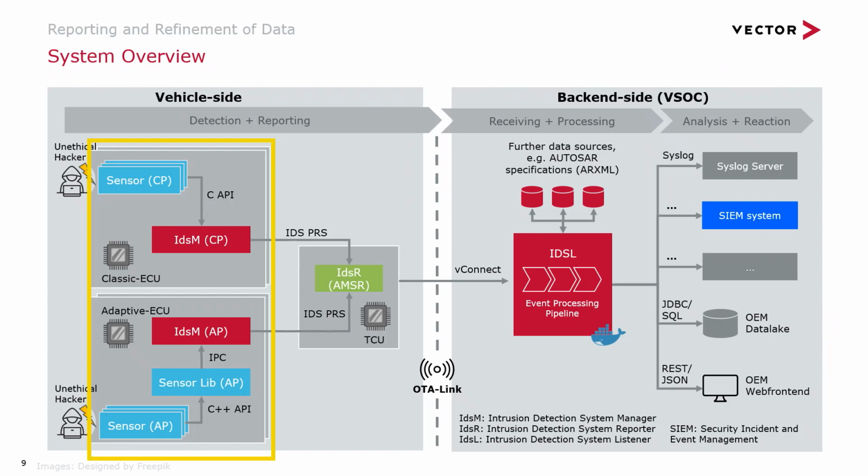And via the backend link, now the stream of security events is sent to the actual backend site, which basically represents the vehicle security operations center. The first step, which is done at the backend, is to inspect the data stream received from the vehicle, which is a very compact, condensed binary format, and to expand this data structure to something that is more useful for the security analysts than basically the binary data received from the vehicle.